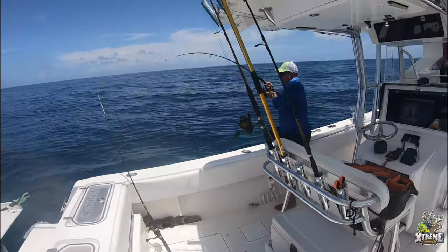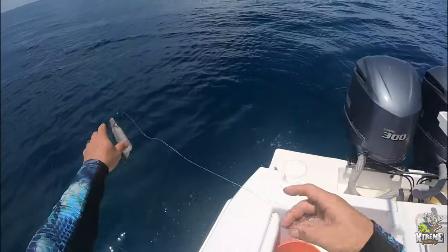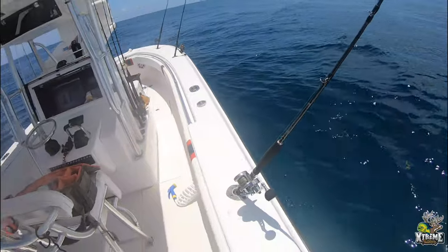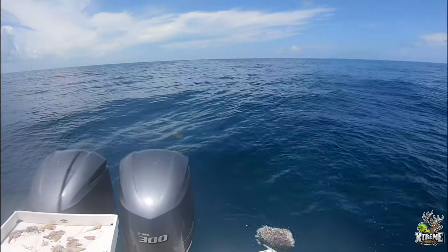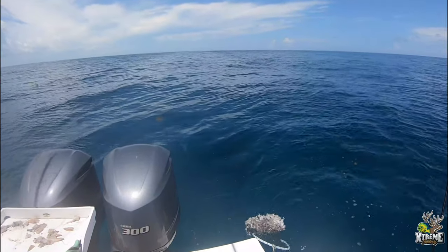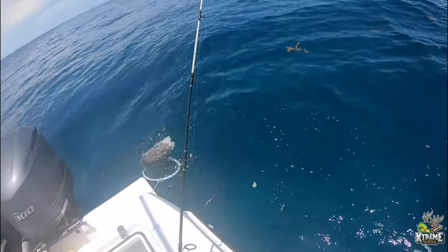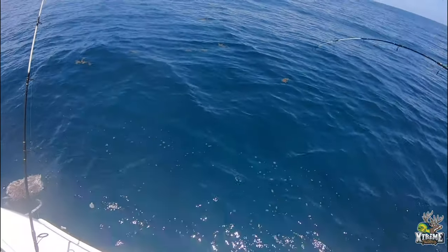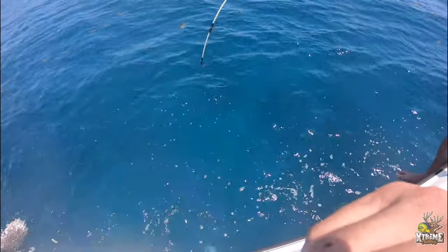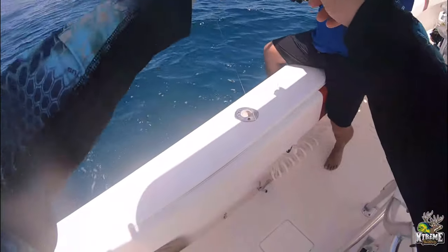Come on now. He's far back. He's coming. What is that? What is it over there? See it? Looks like a big cuda right behind it. Oh, no. Oh, trigger fish. Oh, really? Not even the cuda wanted it. Cuda was like, nah. Yeah, color's like a trigger. Yeah, that's a huge trigger.